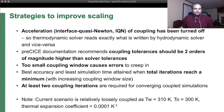The recommendation in the preCICE documentation of using coupling tolerances two orders of magnitude higher than the solver tolerances improved the accuracy that you were seeing before. And one sensitive feature that I found was the coupling window, and we'll go into more discussion about the coupling window soon. But it was found that at least two coupling iterations were required per time step to converge.